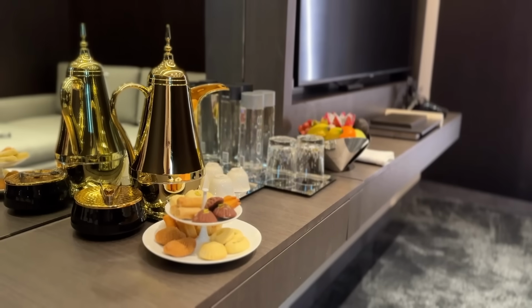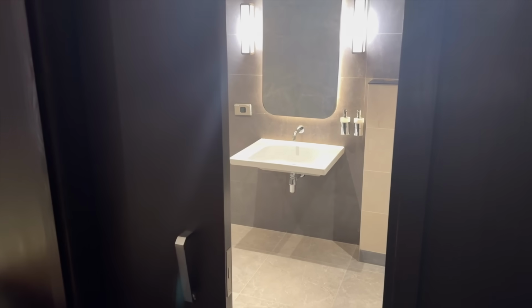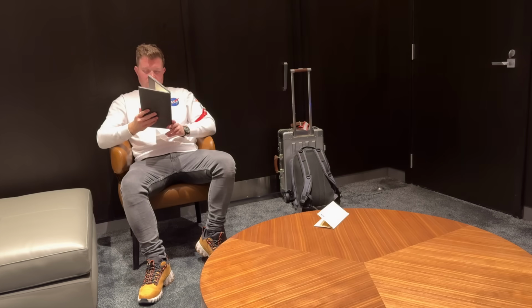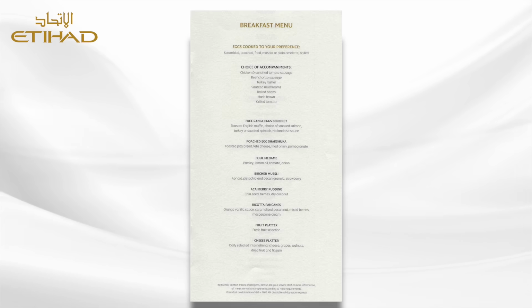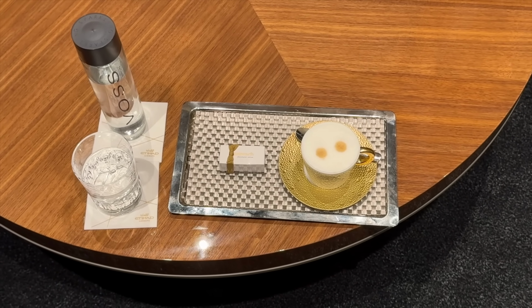Aside from the provided refreshments and comfy seating, there's also an ensuite bathroom, so I don't have to venture into the rest of the first class lounge. I'm offered an extensive breakfast menu, though I'd rather save myself for the onboard cuisine, so in this instance I'll just take a caffeine hit in form of a cappuccino.